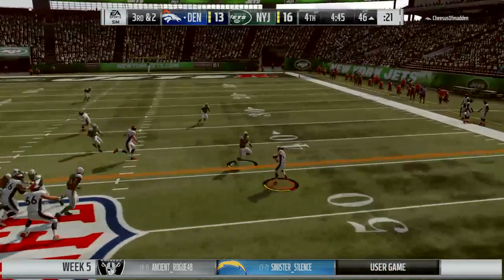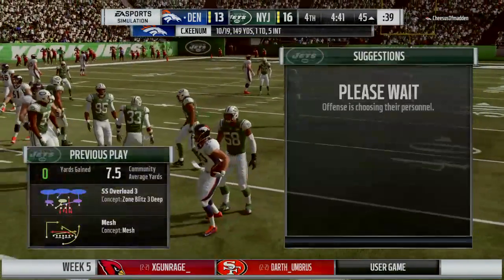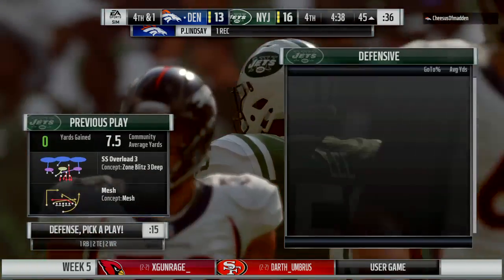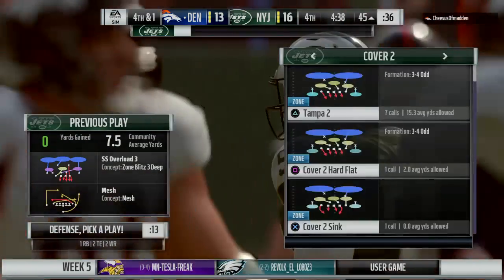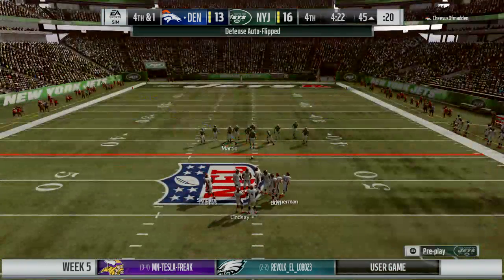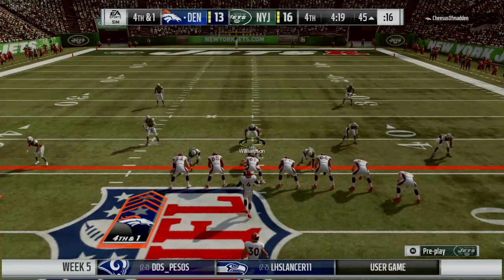3rd and 2, Keenum finding a safety valve here. That's complete. No gain at all on the play there, and that brings up 4th. They dialed up the blitz on 3rd down, and your worry as a defense is that they can hit you with a big play in that situation. Instead, the blitz pays off, able to rally to the football and make the play.